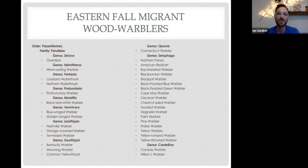All right, these are our eastern fall migrant wood warblers. These are the ones you can run into pretty much any fall. You'll get most of them. There are always a couple of exceptions. You can see Connecticut warbler right here, usually the holy grail bird that you hope to find every fall. Some of them pass by before we really notice. Yellow-throated, cerulean, and Kentucky warblers are all really early migrants, and I'll get into that a little more. But this is what we'll be talking about. I'll show some pictures of all of these, and then get into more details.